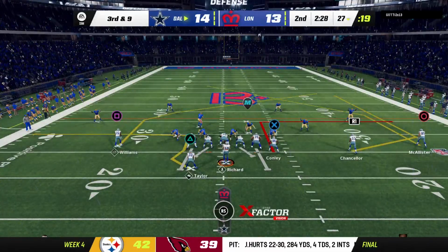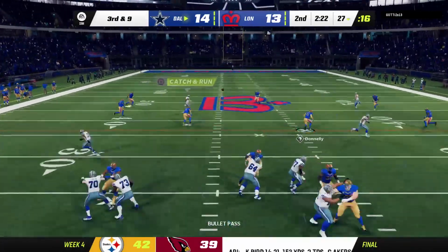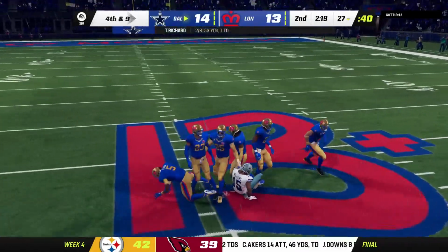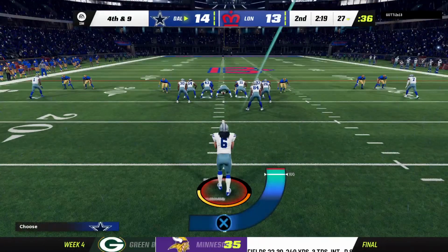The Cowboys on third down. Just 1 for 3 thus far. This is 3rd and 9. Back to throw. Richard. And this pass broken up. Excellent coverage there on 3rd down, as that was not an easy one to hold on to.